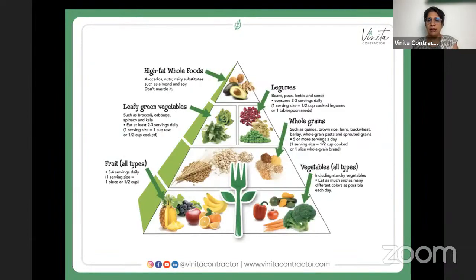So what does a plant-based diet look like and how would you plan how much to eat of what? Fruits and vegetables are your base. They are to be had in the maximum quantity, more vegetables and as many colored vegetables as possible. But of course, they should be seasonal and local. We don't need to buy expensive exotic vegetables which are not grown here.